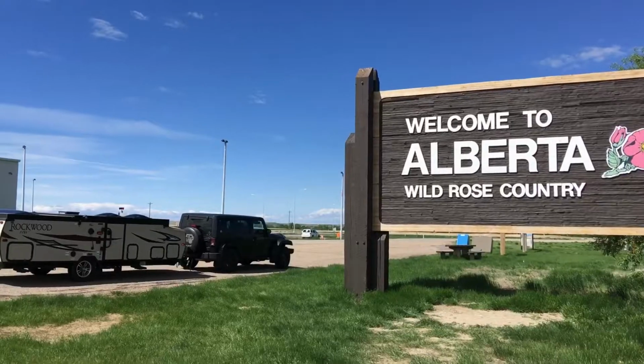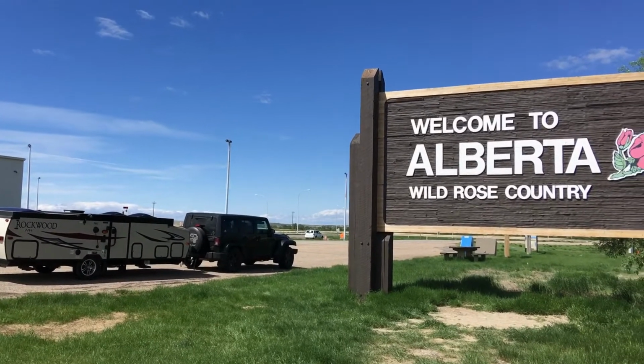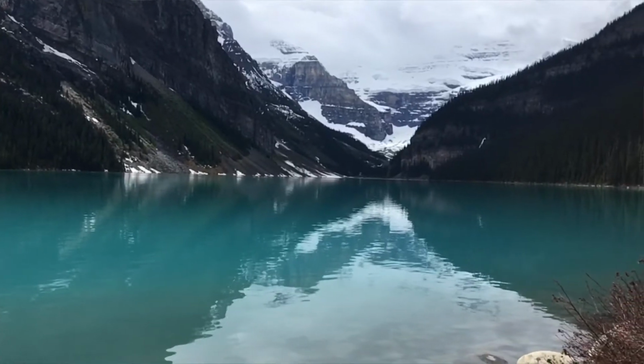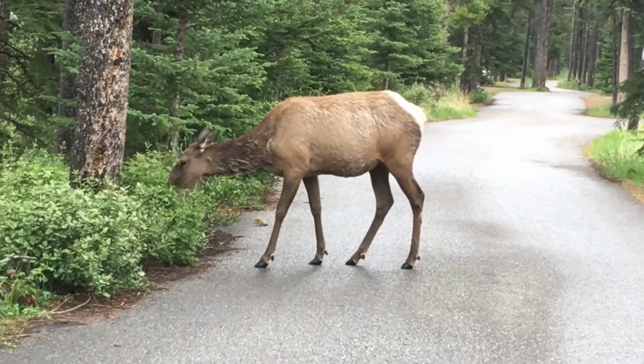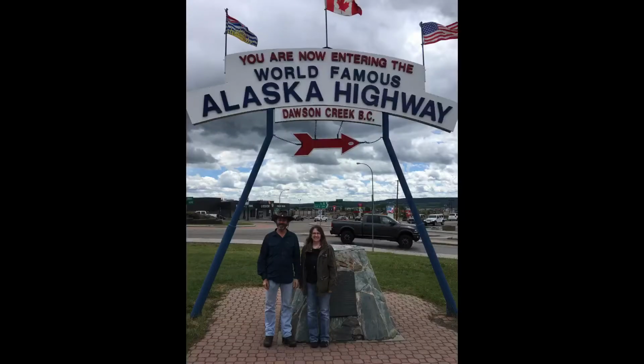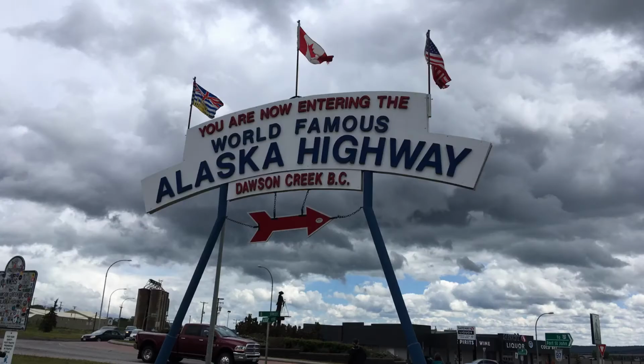We then headed towards Sweetgrass to enter into Canada. Our next stop was Banff and Jasper National Parks in Canada, two very beautiful parks. Our next destination was Dawson Creek, British Columbia, the beginning of the Alaskan Highway. We reached Dawson Creek on June 4th.